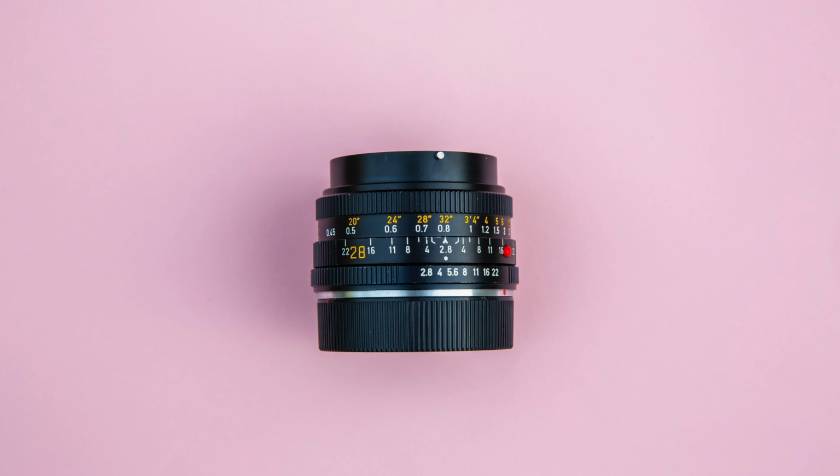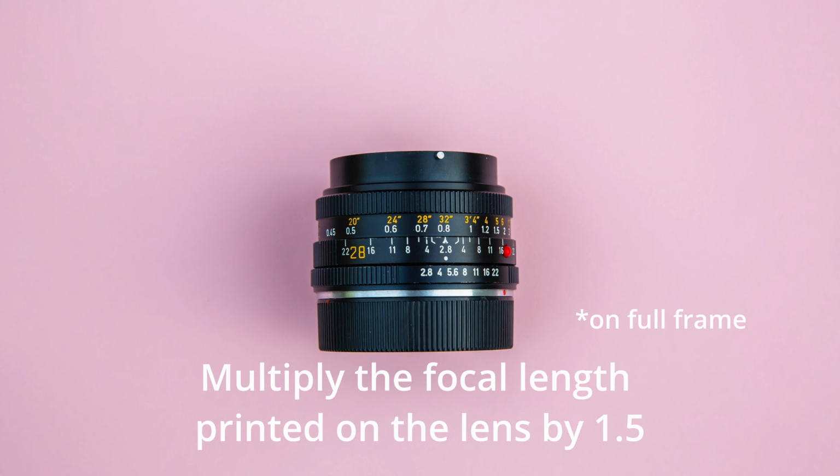Before we start, keep in mind that when you're using an APS-C camera, you need to multiply the focal length printed on the lens by 1.5. Now let's get started.